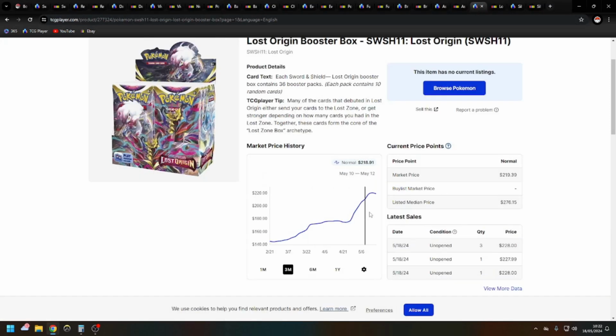Lost Origin is actually pumping in the US. It has been for the last couple of weeks. We've been paying close attention to this. This is because at this point here, around about the end of April, we saw it go out of stock on the US Pokemon Center, and now you're seeing it really start to climb.